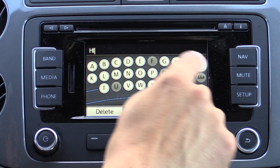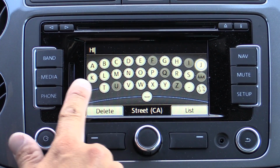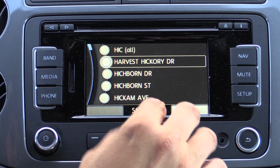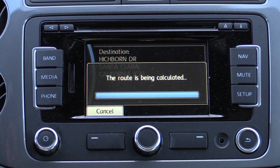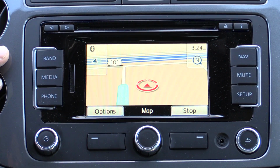It does not use a QWERTY keyboard layout. That is one thing to keep in mind. So if you are used to a traditional computer keyboard layout, this is a little bit less intuitive. There we go. The route is being calculated. As you can see, the route calculation is relatively snappy.